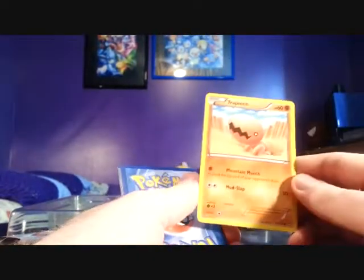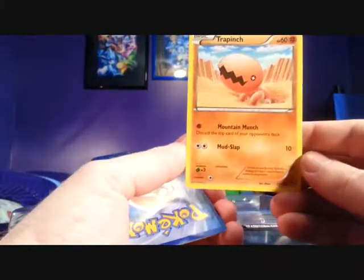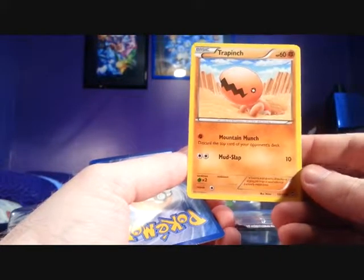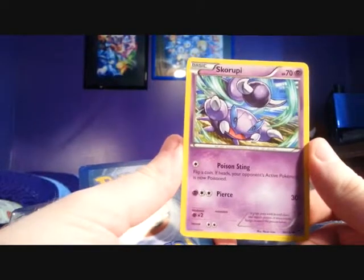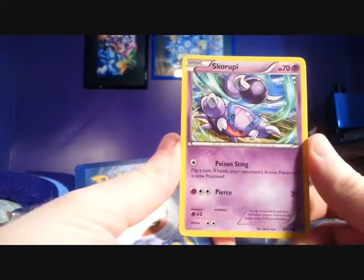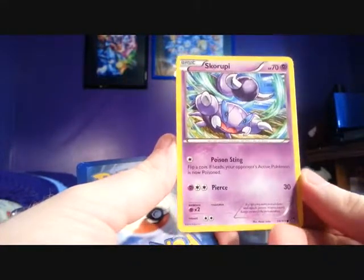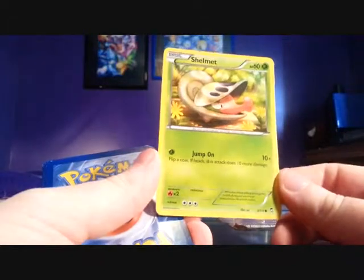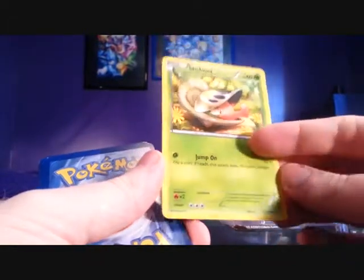So here we have a Trapinch. We've got Mountain Munch, which can be really annoying for discarding your opponent's cards. And then Mudslap for a whopping 10 damage, 2 energy. Okay. Next we have Skorupi with a Poison Sting. Flip a coin. If heads, your opponent's Pokemon is now poisoned. And then Pierce for 3 energy does 30 damage. Next up, we've got Shelmet, which is a basic. Jump on attack, 10 damage, flip a coin, if heads, 10 more.